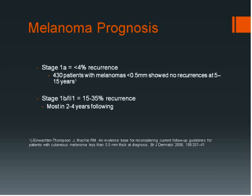Here's a study from a few years back where 430 patients with melanomas had no recurrences up to 15 years, whereas if you go to stage 1B, so this is less than 1 millimeter with mitoses, this should be stage 2A. Apologies for that, past the forward slash. You're looking at recurrences of up to 35% within the first 3 to 4 years. So you can see that mitoses in thin melanomas make a huge difference, and we need to be paying close attention to them.